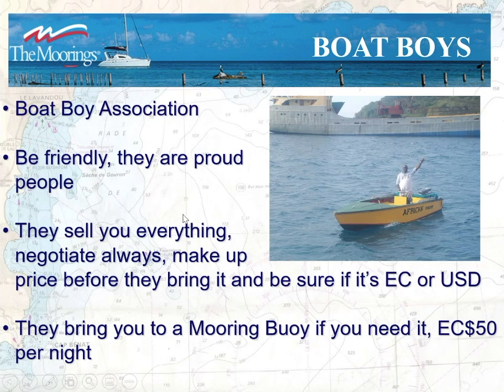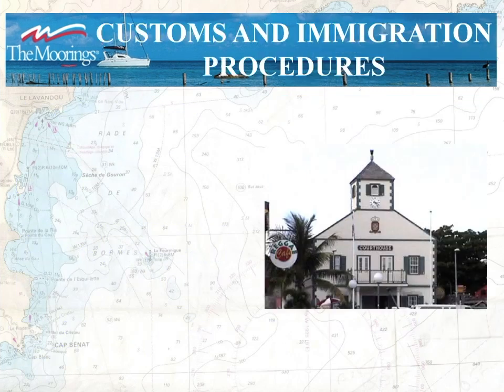As you're sailing through the islands, you encounter boat boys. And these are very friendly people. You come across some of them who are fishermen, some of them are boat vendors, who sell fruits, vegetables, ice. They may also help with mooring balls, and some of them own mooring balls, which they will assist you with. They're very nice and very friendly, but you have to maintain that you're in charge of the boat, so you decide exactly how you want the boat tied or where you want the boat, and don't follow the orders of anybody else.